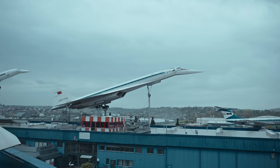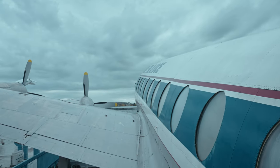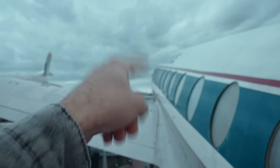3, 2, 1. So this museum has not only one building, it has three buildings, and it's really cool because the second one looks even better than the first one. There are a ton of airplanes here that you can get inside. It's so cool. It is so nice. Worth it to come here. I love it. We're going up the plane, guys. Up the plane.